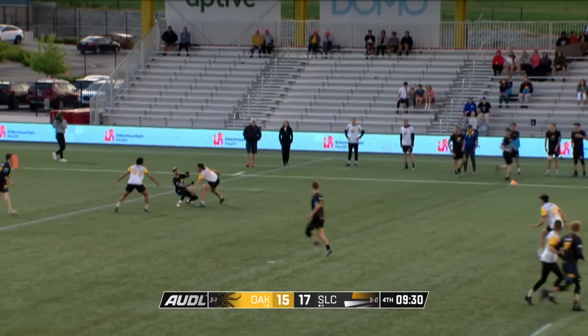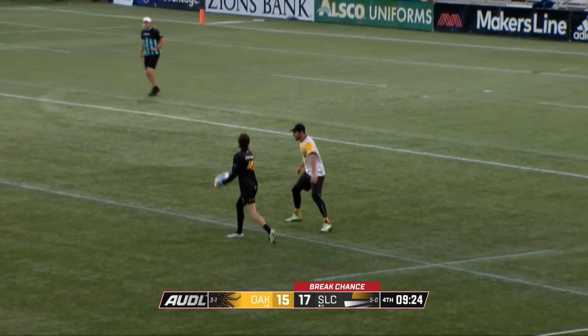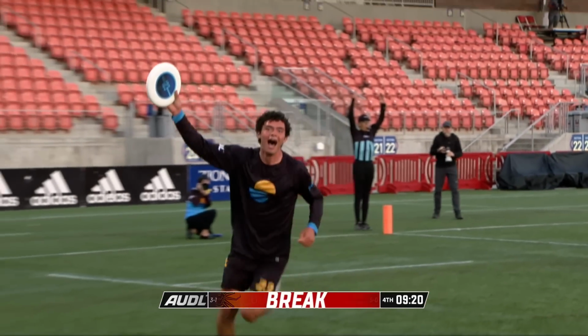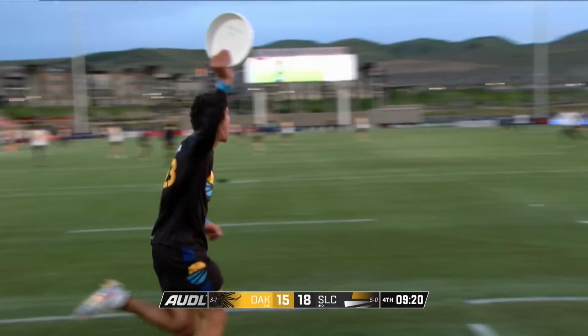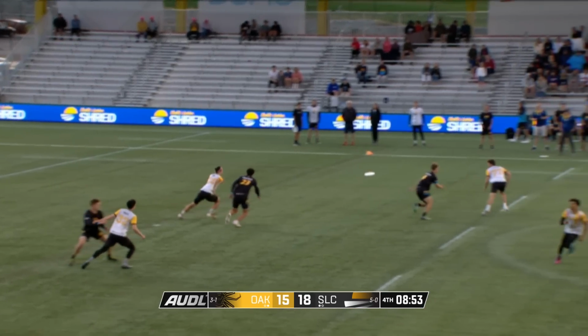Lindsley with the disc now. He's going to do a deep shot to Ben Ashton. Ben Ashton turning on the afterburners. He is able to reel it in, Ben Ashton. And here comes the downwind break, the Shred we're looking for. 18-15, the Salt Lake Shred. The crowd is going crazy.